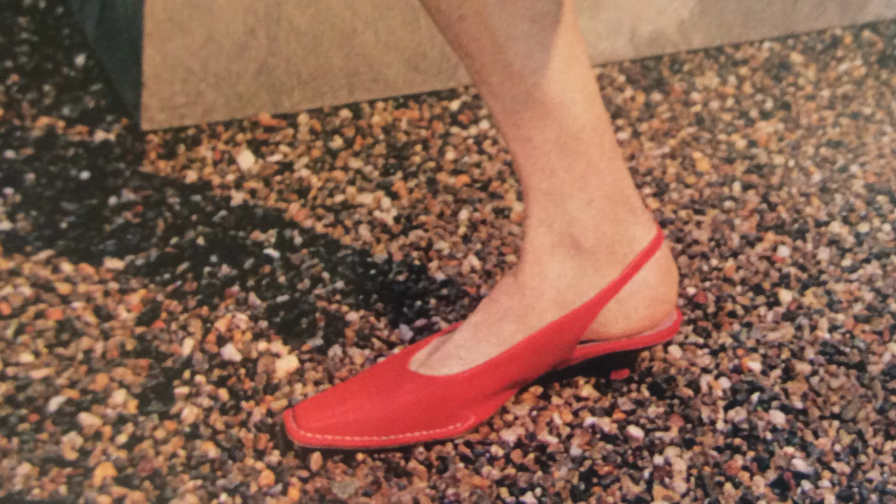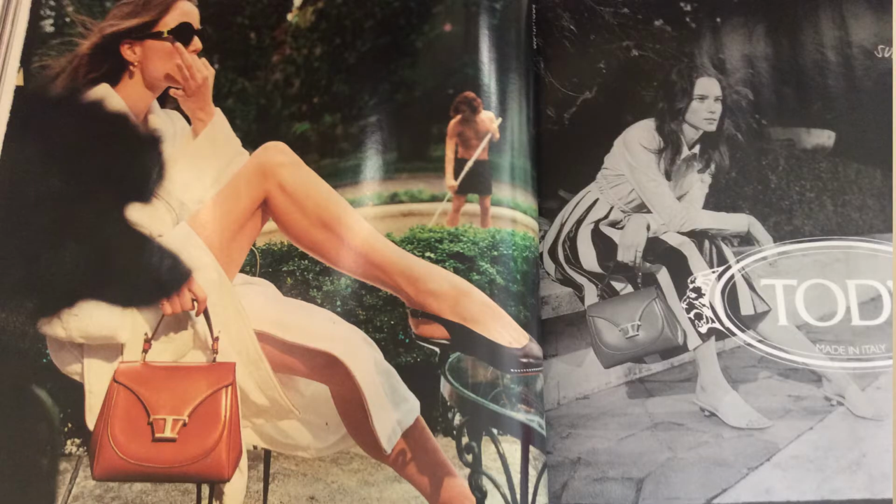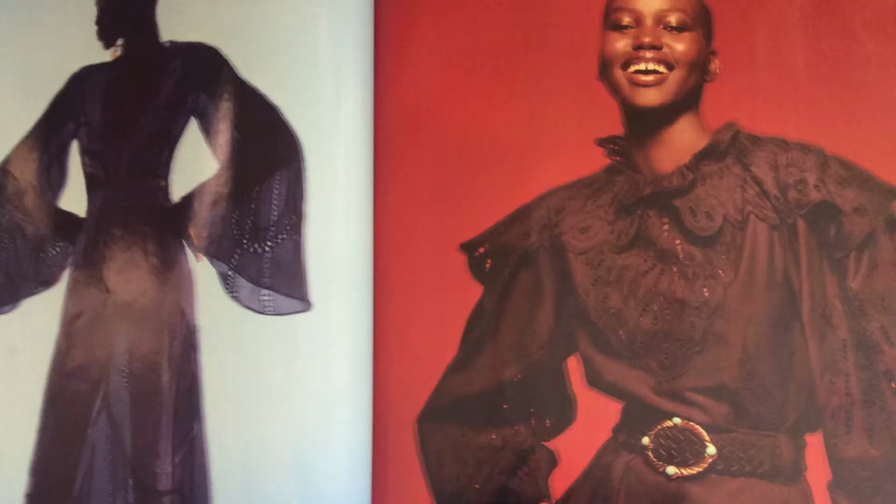Sometimes you just have to let some of that stress go. Think about these shoes. I think they're gorgeous. These are some orange shoes here. She has that bag, that Todd's bag, and she owns her look. One of the big lessons I want to share with you today is to own your look. No matter who you are, no matter where you come from, no matter what ethnicity, nationality, whatever, own your look. Own it. And take care of yourself.